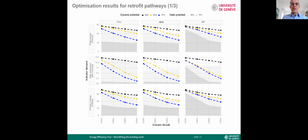Dynamic results means that we consider that from one decade to the other, the amount of available floor area for retrofitting is limited, depending on the archetype. And we also account for the fact that we don't retrofit if we are closer than 30 years to the end of life. And we consider that we have a limited retrofit capacity. In this study, we set the maximum to 2% for the entire country. 2% per year can be retrofitted and not more. And then you get quite different results than we saw before.